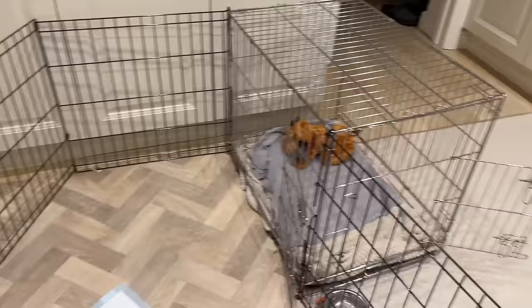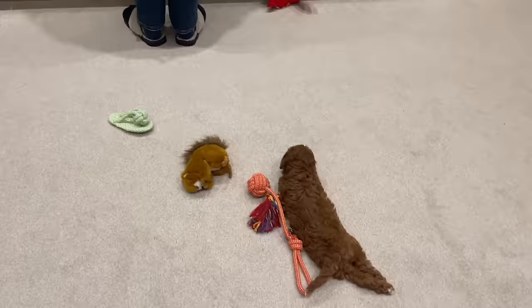6 o'clock. Not a spot of toilet on her puppy mat. Not had a single accident entirely. No accidents in the house, but she will use that in the night.